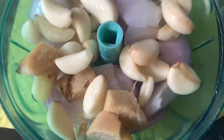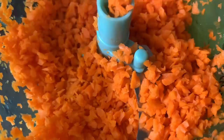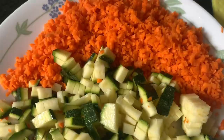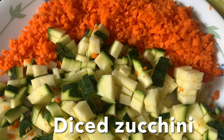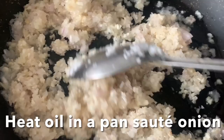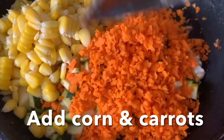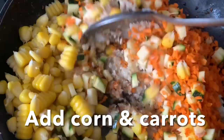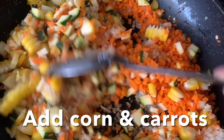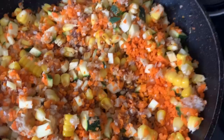I'm going to dice onion, ginger, garlic like this. I'm going to dice some carrots. Here I have diced zucchini. Here I have a non-stick pan, a little bit of vegetable oil with the sesame oil. And I'm going to sauté this onion until it's slightly brown in color. Now here I have corn, diced carrot, and zucchini. I'm going to cook this for another 2 or 3 minutes. And I'm going to add light soy. Use the street sauce.